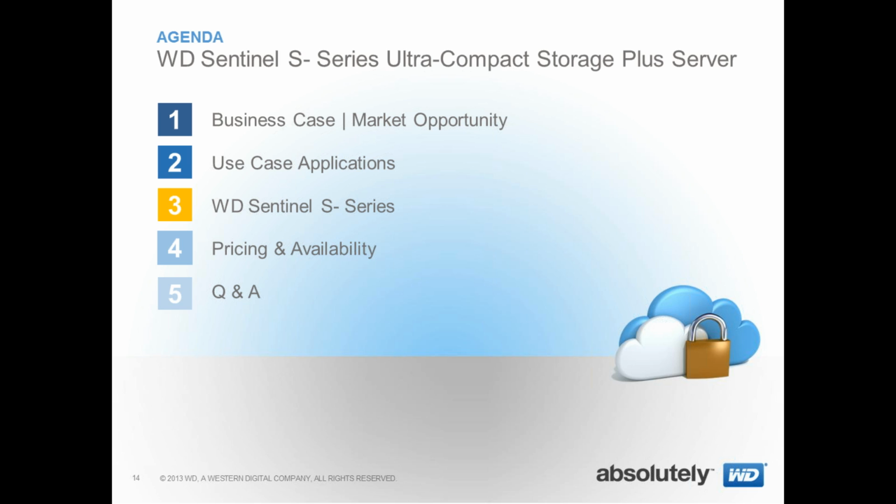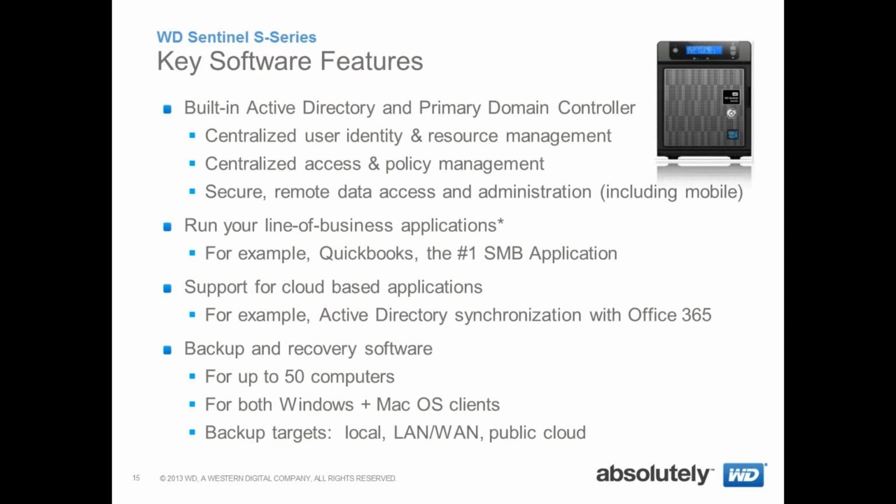And so, with that background, let's go ahead and start to vector in on our live demo. What we want to show is the key software features. We'll explain why the built-in Active Directory and primary domain controller allows you to provide better security. We're going to demonstrate how you can run a line of business application. A great example is QuickBooks, the #1 SMB application in the market. There's support for cloud-based applications and also backup and recovery software for up to 50 computers.